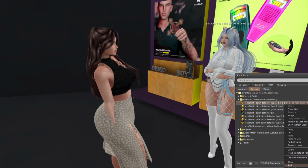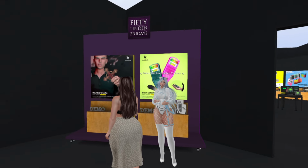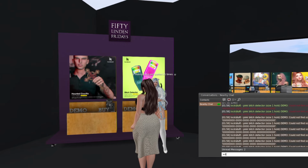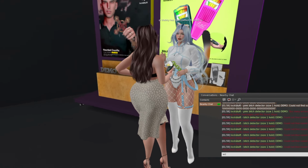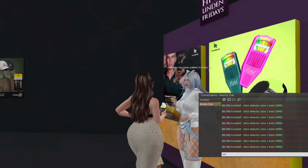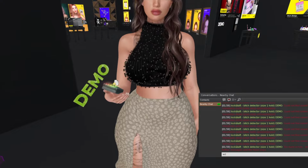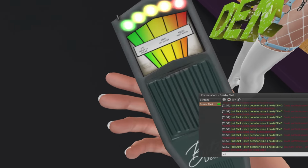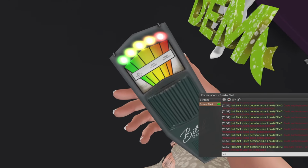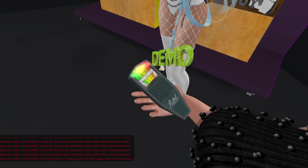Let me try this, the guy one. Maybe that one is better. Okay. Local chat. How close do you have to be? Look, could not find sound. But we just wanted to test the bitch detector. Oh no. I think you're going to have to buy it. I don't want to buy it. Should I buy it? I'll buy it. Okay, I'll buy it and test it.